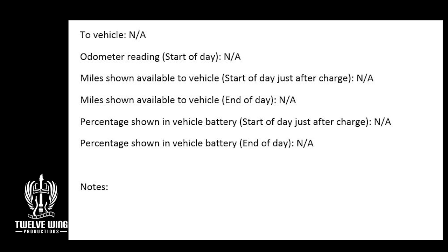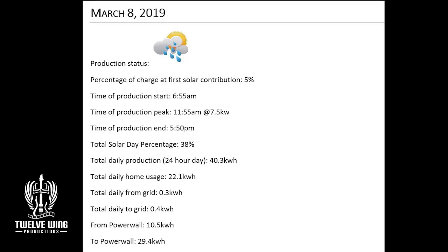I should do hand puppets for these boring note sections.